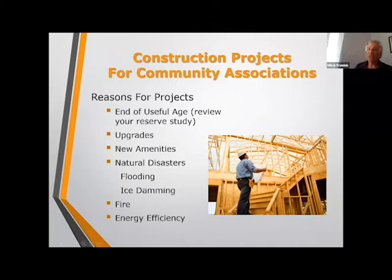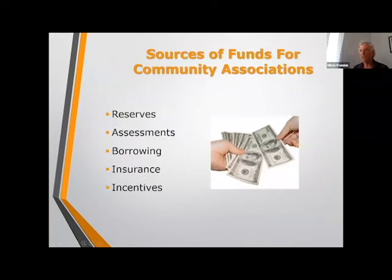All right, so reasons for projects. I talked about upgrades, new amenities. Again, new amenities added to your reserve study. Natural disasters sometimes happen. We had a big flood in our office the other day. Ice damming, fire, energy efficiency, which I beat that one to death.